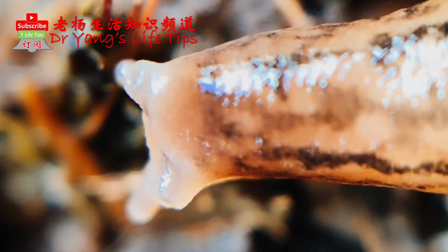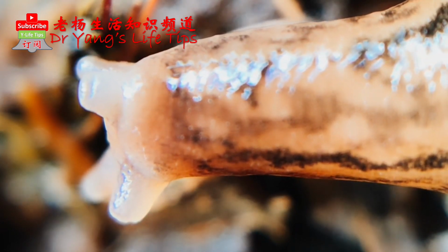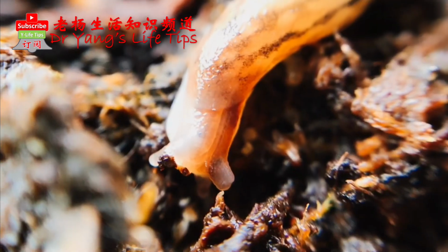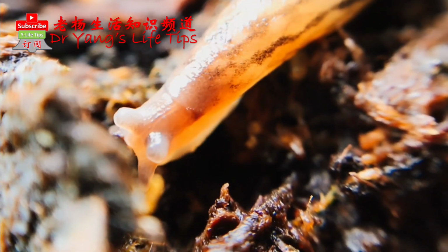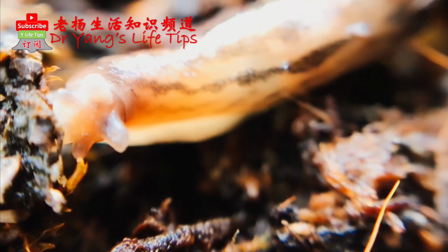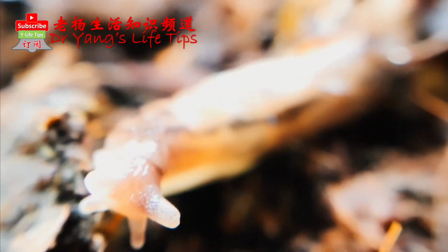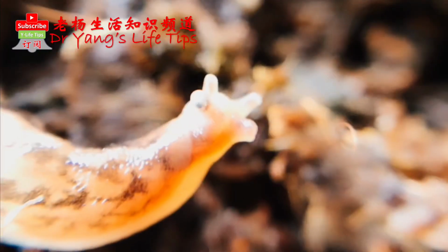A slug moves by rhythmic waves of muscular contraction on the underside of its foot. It simultaneously secretes a layer of mucus that it travels on, which helps prevent damage to the foot tissues.